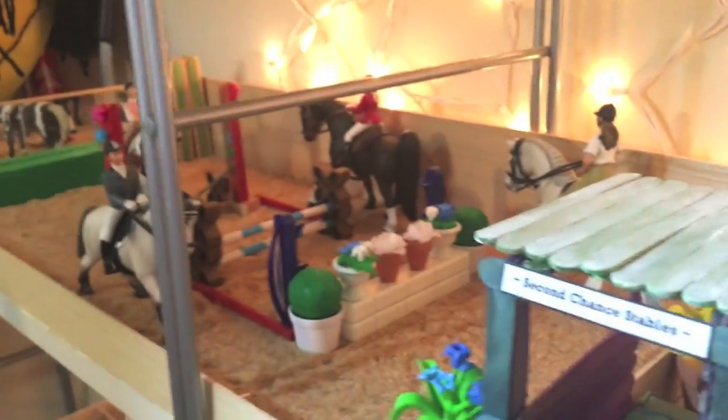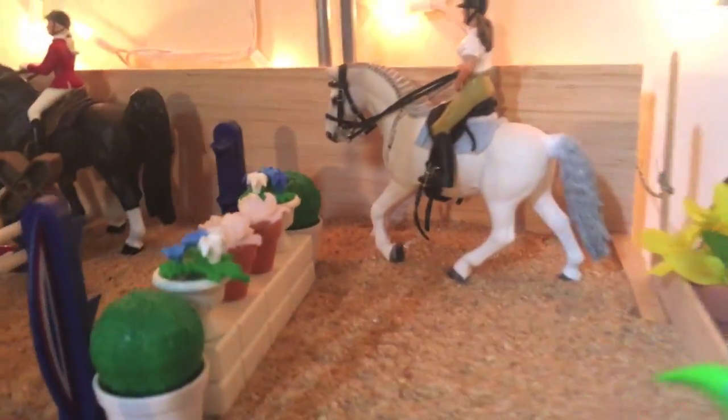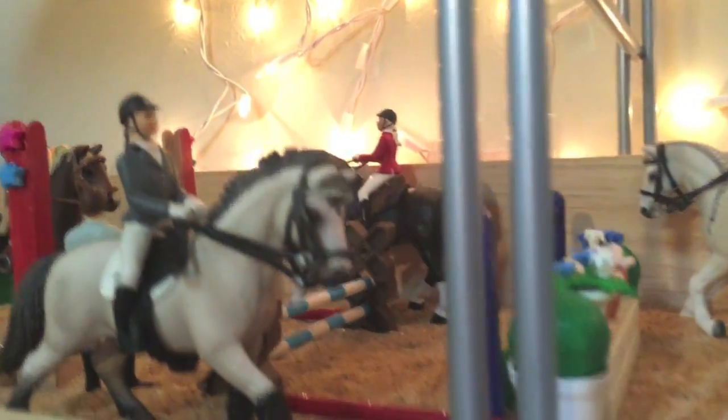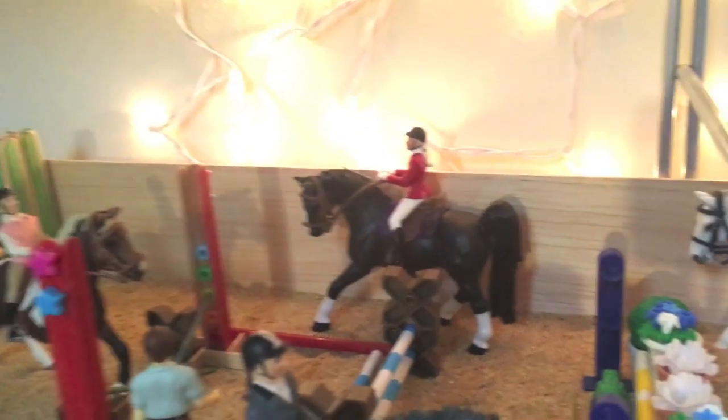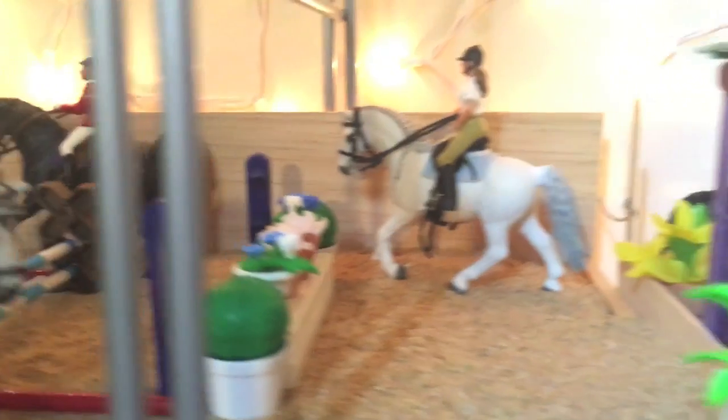And we're going to move on to the arena, which is my favorite part because I really like setting this up. Okay, so this is what it looks like. Right now we have a cute little gymnastics set up. Just a cross rail, a vertical, and then a little oxer.